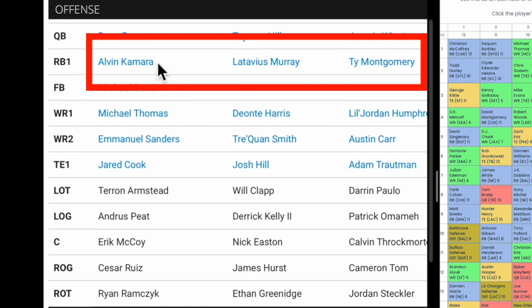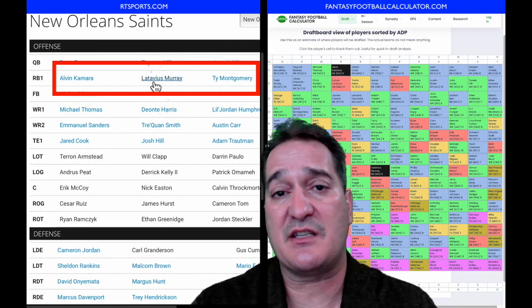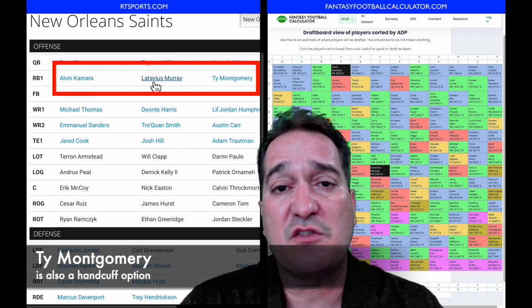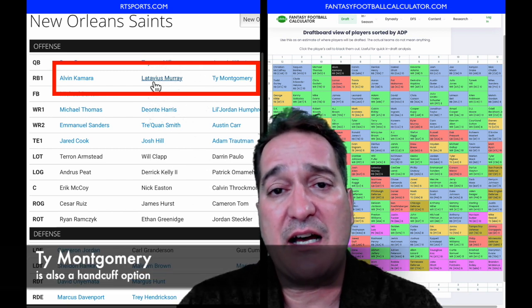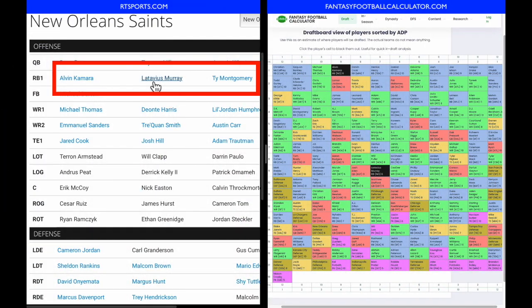But the thing you better know about Alvin Kamara is you got to have his handcuff, Latavius Murray. When I had Kamara on my team last year, I had his handcuff, and I didn't miss a beat. Murray was scoring me 20 points a week while Kamara was hurt. So you got to have his handcuff. We'll take a look and see where we can get him in your draft.